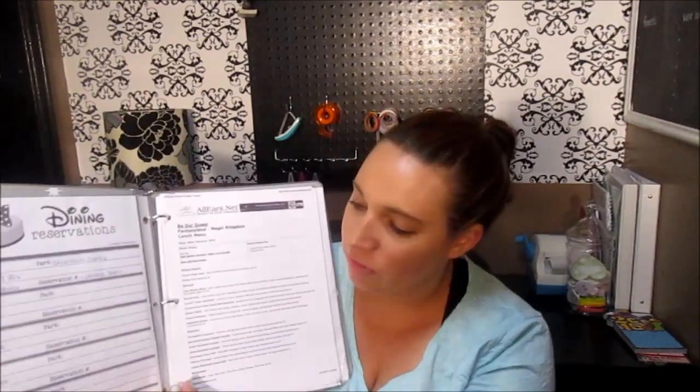So next to my Disney dining reservations page, and these are in a plastic protective sleeve. The rest of the pages in this little section aren't. So these are menus from allears.net. That site is amazing if you want to print out some menus, if you just want to look at the menus. So I went through and I printed out most of the menus of places that we are considering. I have a few that didn't print completely.